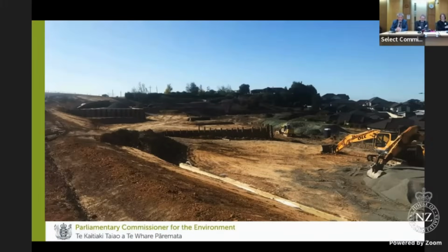This is a beautiful landscape shot of the Rototuna suburb in Hamilton. I come from Ngaruawahia, so I have been driving past scenes like this for the last few years. And the background to this piece, if we could just move to the next slide, is that I produced a report.